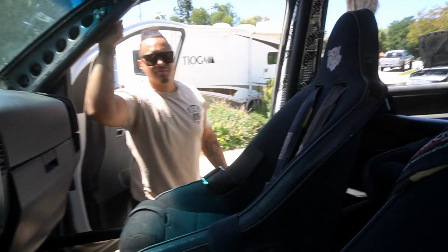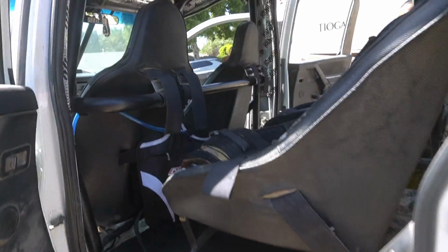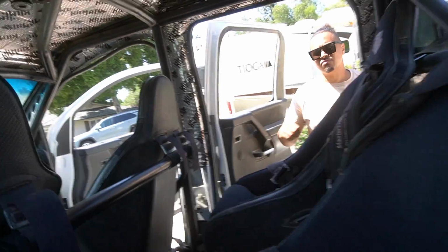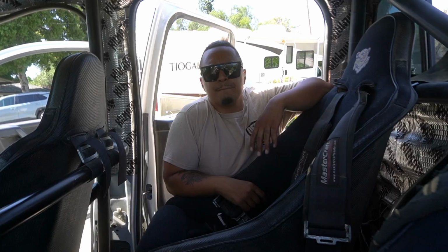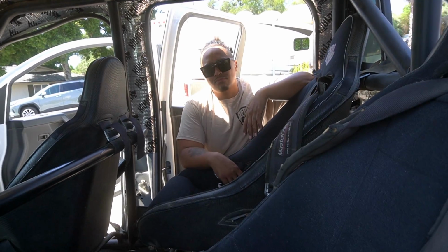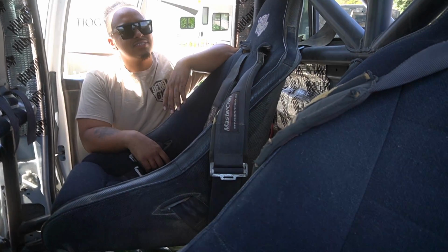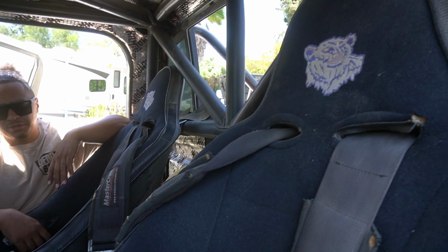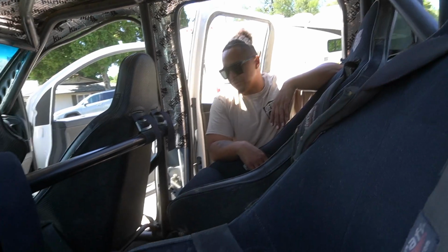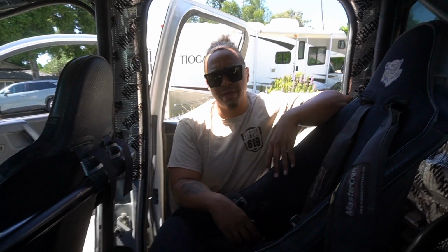I'm gonna peep the back seat real fast. I'm used to race vehicles not having back seats at all, or single cab vehicles where you can't fit 4 people, so it's cool to see vehicles where you can actually fit 4 people. It is nice to have a whole crew up in here. You get people that have the experience, and it's a different feel from being in the front of the truck to the back of the truck too.